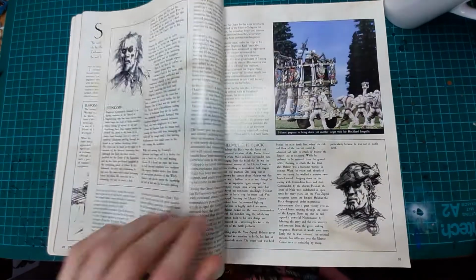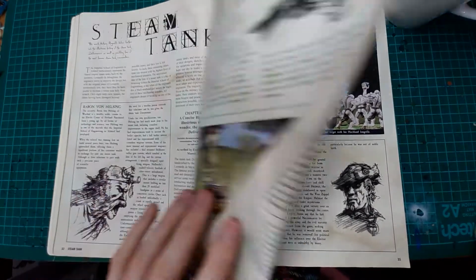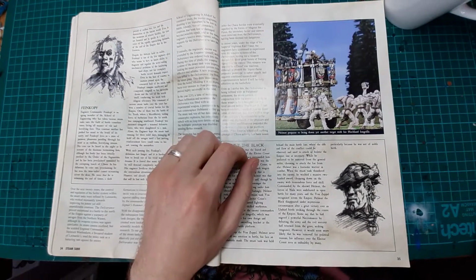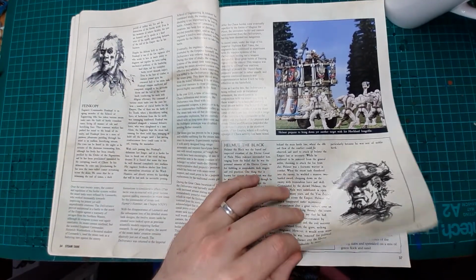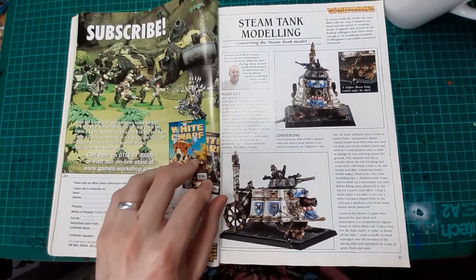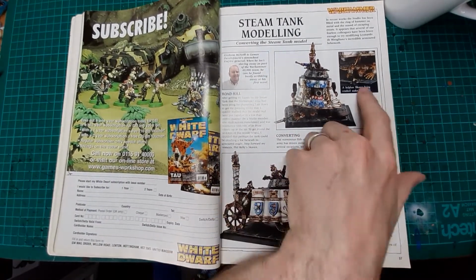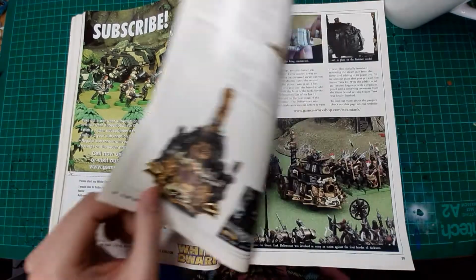Steam tank, yeah. Okay, so this could be the launch of the steam tank. And these are all different pilots, maybe, or drivers. Don't know. Do you pilot a tank? Do you drive a tank? You drive a tank. But yeah, crazy idea. Or even this showing off some conversions here, squishing the Skaven. It's class. Really, really cool.